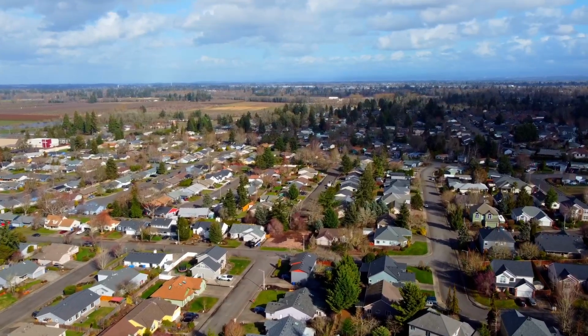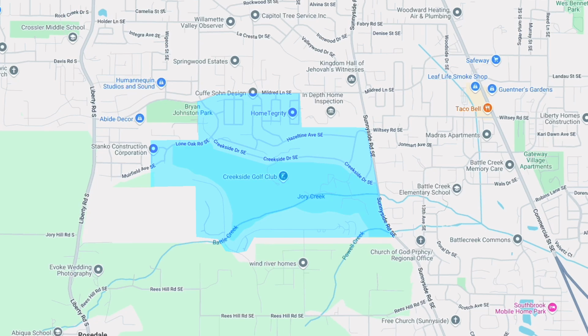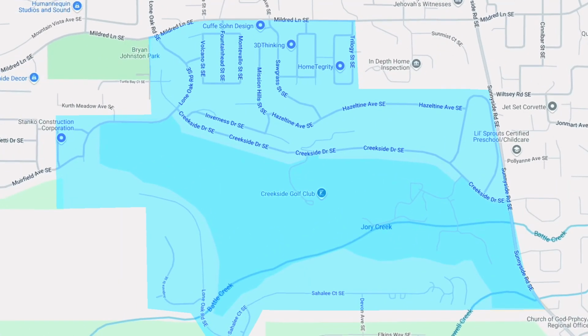Well, I am at the last stop of the day, and it is Creekside Estates. Creekside Estates is probably most well known for Creekside Golf Club, which is one of the best golf clubs here in the Salem, Oregon area. It is a members only golf club. It's a little easier to get around in here than, say, Illahee if you are not a member, but it can be a little more challenging than the public golf clubs here in the Salem, Oregon area.